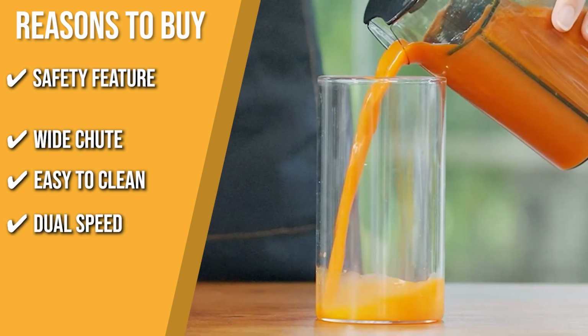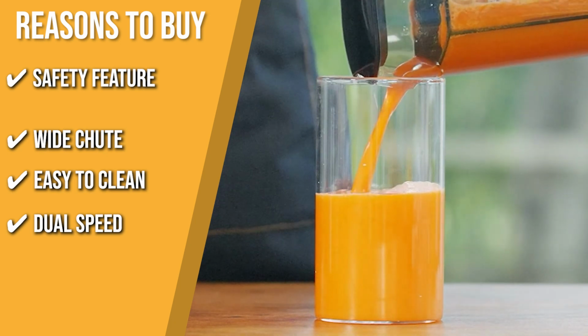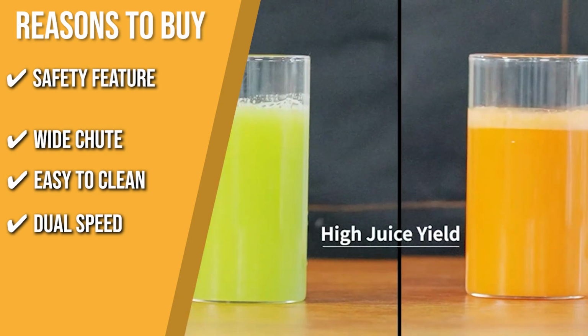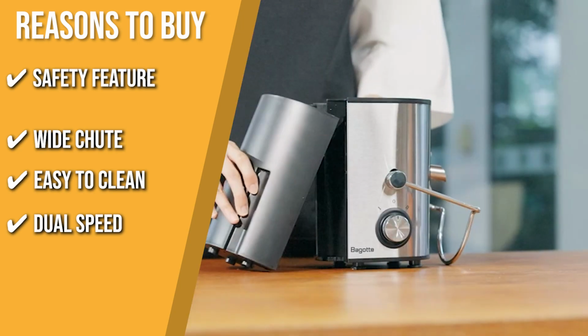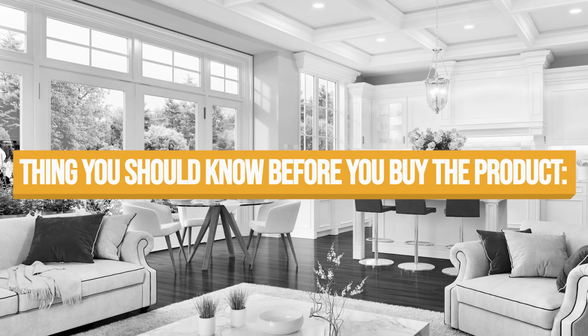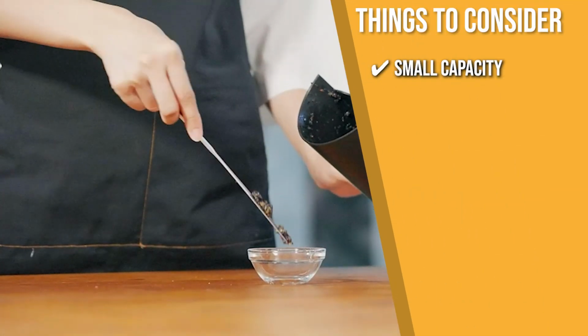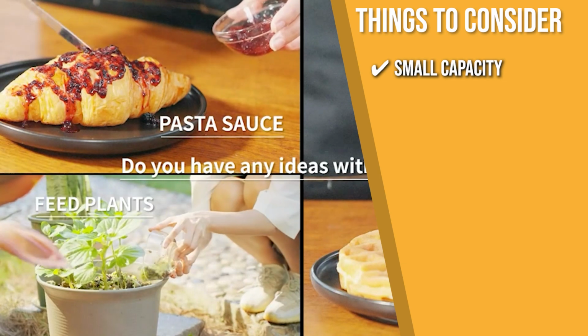Dual speed. You'll get 2 speed settings for different kinds of produce. The low speed is suitable for soft fruits and vegetables like oranges, watermelon, and tomatoes, while high speed is for hard foods like apples, celery, and carrots. Keeping all that in mind, the thing you should know before you buy the product is it has a small capacity of only 12 ounces of juice, so it is only designed for juicing in small quantities.